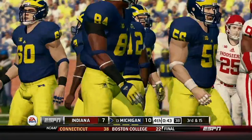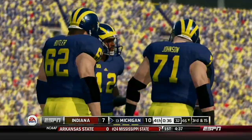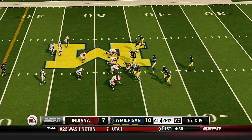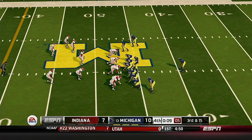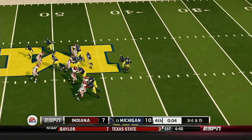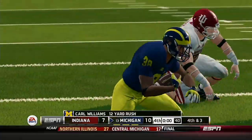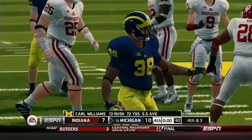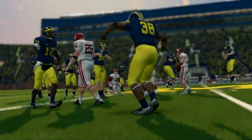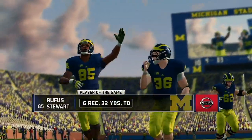Takes a knee. See the elation on the defensive coordinator's side of things, and why not? His defense just came up with one of the biggest stops of the game in a vital spot in this fourth quarter. That's going to do it for this one. Our final score, 10-7, Michigan.